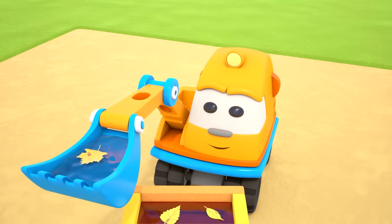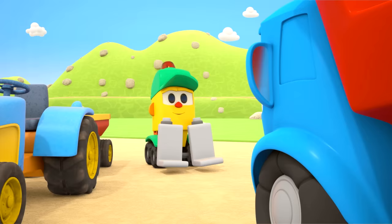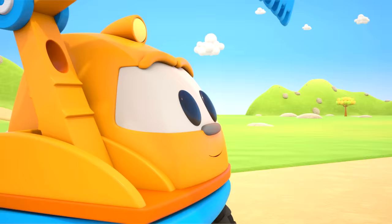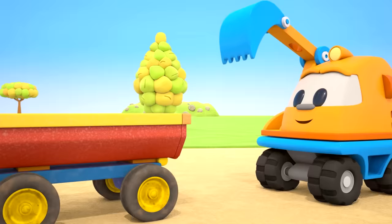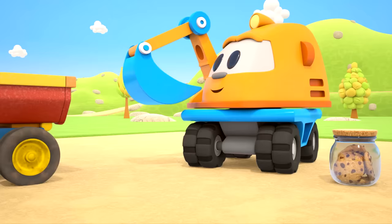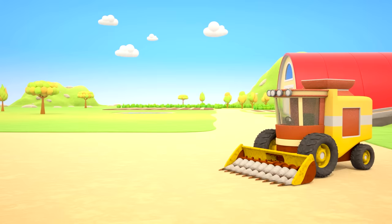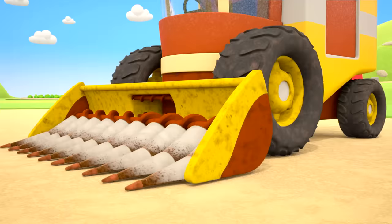The leaves have a pool. Hello, what are you doing? We're checking the farm vehicles. And collecting leaves. Harvester is getting rusty.